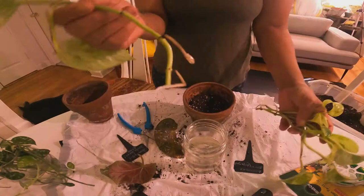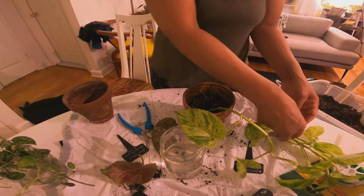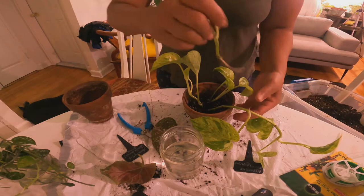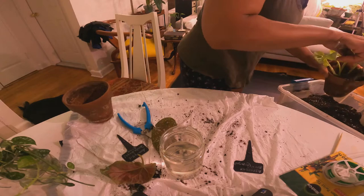Here I'm gonna be repotting the Marble Queen pothos, and I'm gonna use a 4-inch pot. It's a very small plant. Since it trails, it looks bigger than what it is, but the root system is very small on this one. It's not that big. So I'm gonna go for a 4-inch pot and just let it get strong in there. Then I could repot her to something bigger, maybe in the fall or next spring.